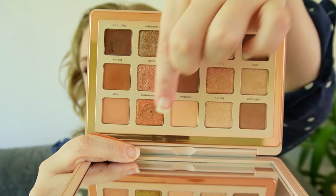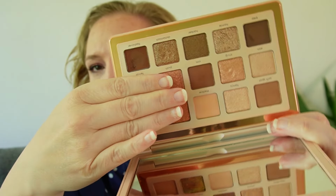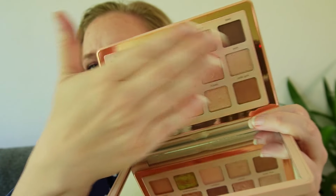The only true orange leaning shades are in this quad here. So when you cover this up, do you see that the other shades are quite neutral leaning? It's still neutral leaning warm, so you're still going to get that warm tone, but it definitely has more of a neutral vibe to it.